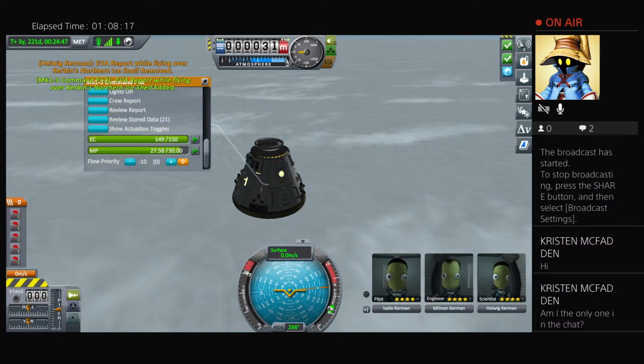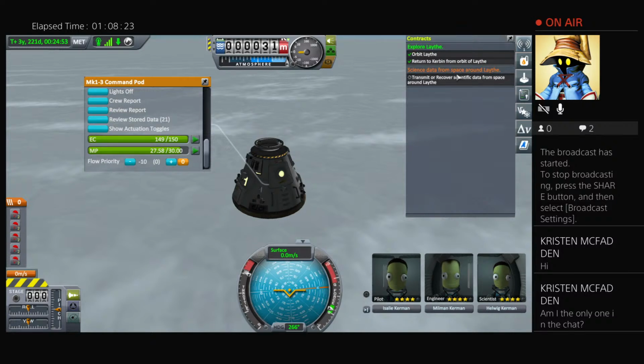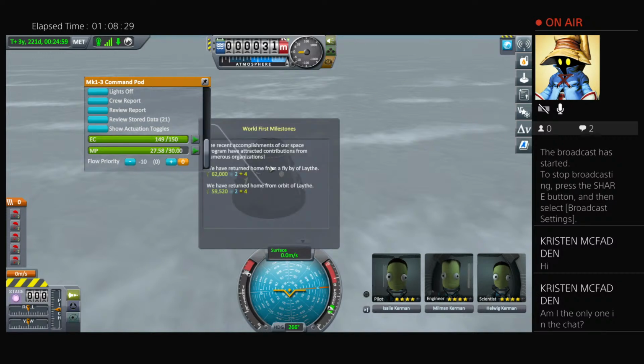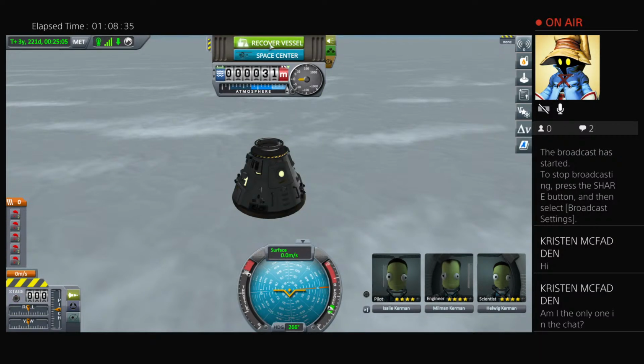Let's check out our accomplishments. There's the Laythe contract fulfilled, and once we recover we'll have that contract fulfilled. And we have returned home from a flyby of Laythe and orbit of Laythe. Very good. Let's go ahead and recover the vessel now and see what's in store for us in the next episode. And I've only got about 40 seconds of time to spare, so I may extend this episode to prepare for the next mission, depending on what it is.